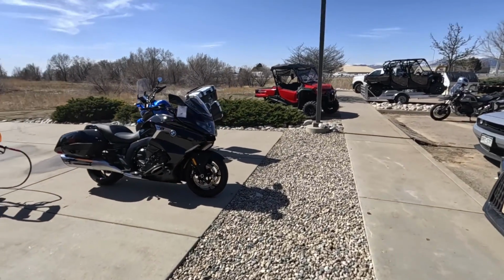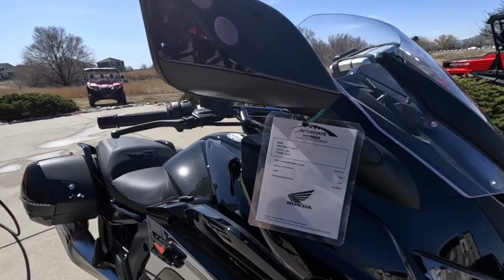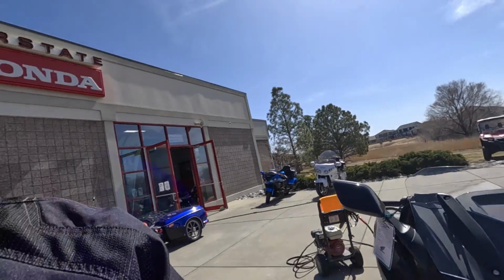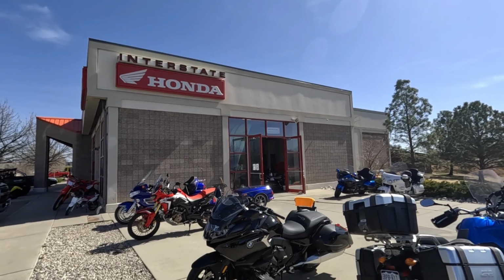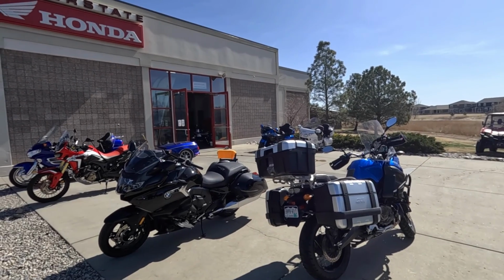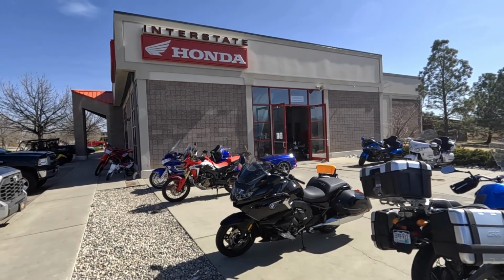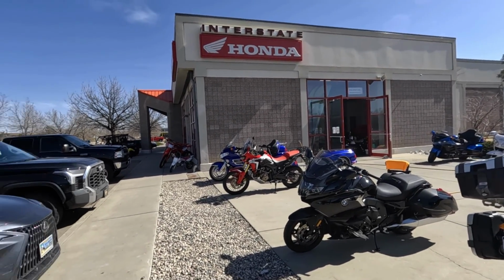Anyway, this is why I can't say enough about these guys. If you want to know how much something is, look at the price tag. If I'm going to test ride it, they take them off, of course. At Interstate Honda, no reconditioning fees. You get that price tag plus the tax, plus like a $300 dock fee. I could be wrong on the dock fee. It's been a minute since I bought one, but I know that it's low.